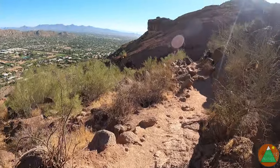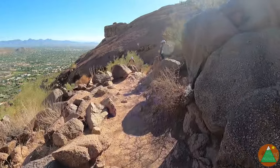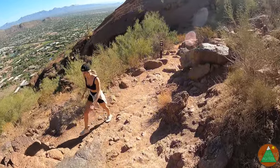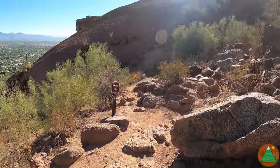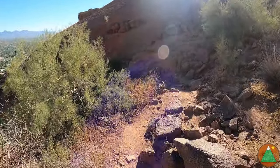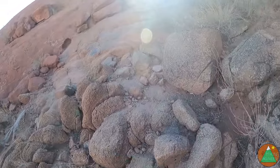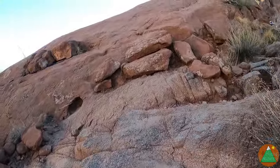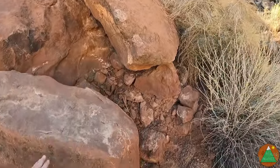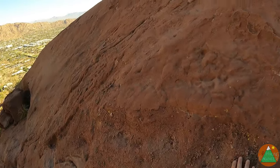All right, so when you go up here, you have a choice. You need to go up. You'll see it around the corner here. You can either go up this boulder gully, or you can go up this slick rock slope. Sorry, the sun's in the way. I prefer the slick rock slope just to avoid people. It's more direct if you go straight up, but it's so steep. I don't know if it's actually faster.